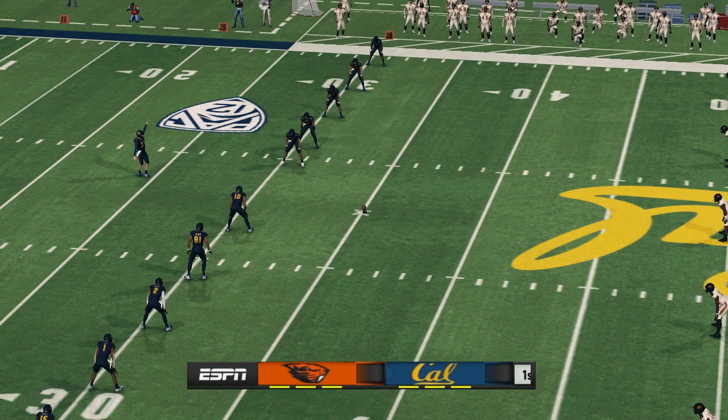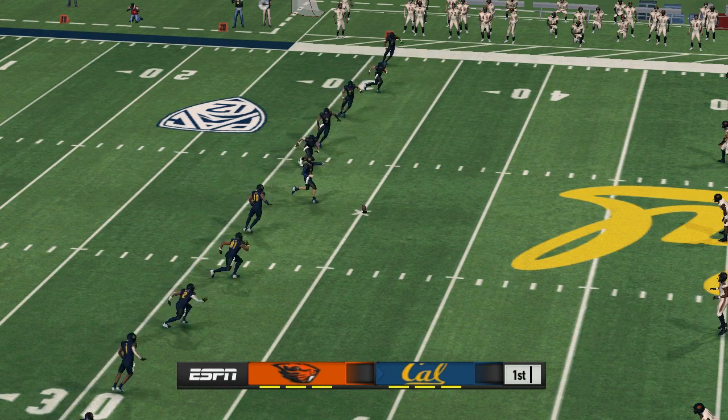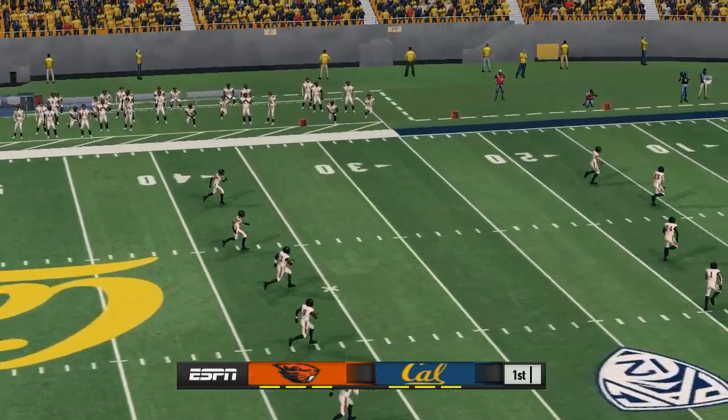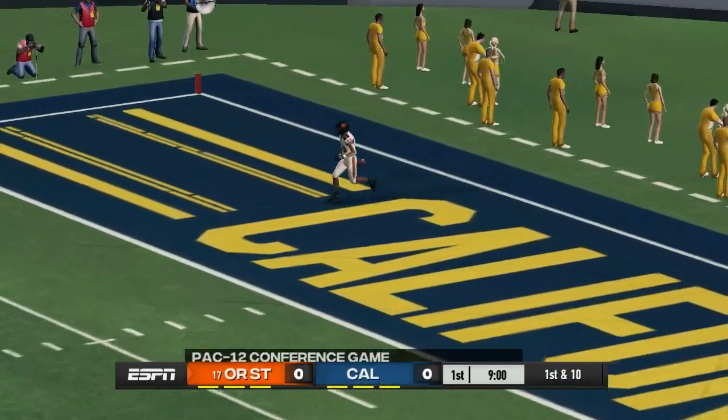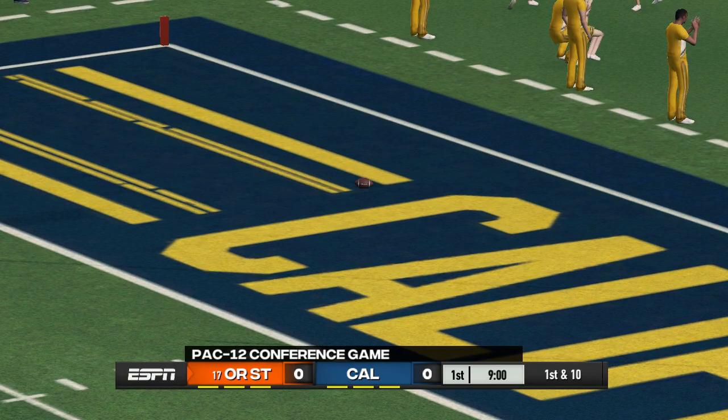Wilson has the ball set how he wants it, and we're just about ready to kick this game off, folks. He sends this one deep, and it goes into the end zone, down for a touchback.